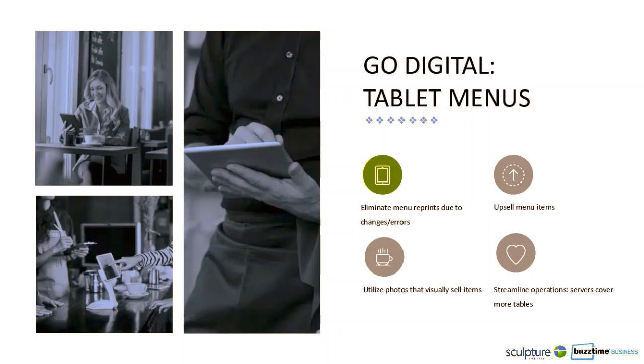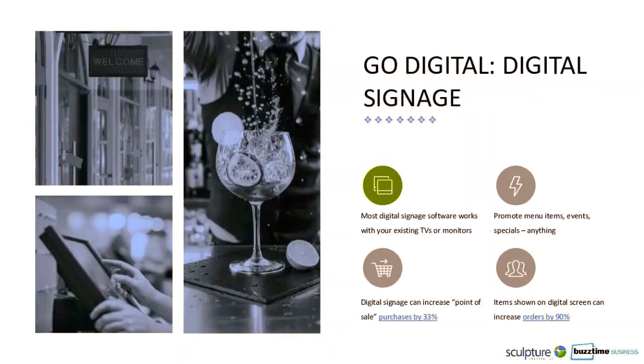And the other way to avoid high printing costs is with digital signage. So this means that you're basically turning your existing TVs and monitors into digital posters and billboards. So like with the tablet menus, a great reason to go digital is because it's so easy to customize what you're displaying. You can promote upcoming events that you're encouraging customers to come back. You can promote new items or specials.